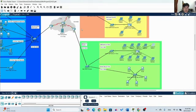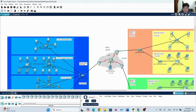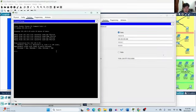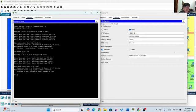After that, how about the connectivity from one location to another location? Let's say I want to ping from HQ to branch 1 Kulim with a random PC. Okay, laptop 9. I want to ping from PC 9 in HQ to laptop 11 in Kulim. You just ping 10.10.10.0. And as you can see, this network system is able to ping across different locations.